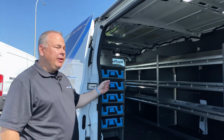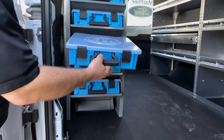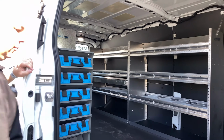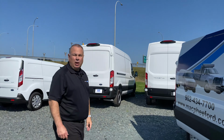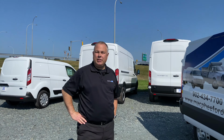This one's equipped with shelving. We actually had it upfitted as well with some storage containers for electricians, plumbers, anything with little fittings and stuff like that. This one actually has the vinyl floor as well. It's got the interior upfit package with the walls. You can also get it with partitions as well, so you can either do composite partitions or steel partitions, and there's many different configurations that we have.